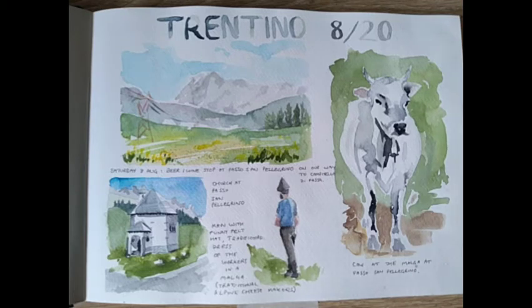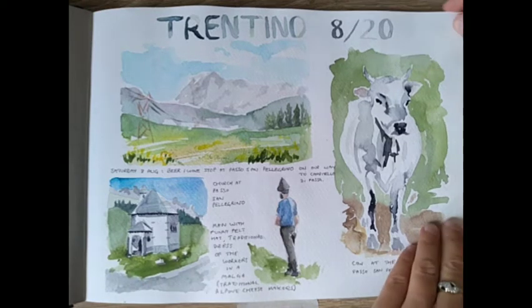We went mid-August. We stopped on the way up. It was about a 7-hour drive up from where I live. We stopped at Passo San Pellegrino, which is this massive field really between the mountains where there was a farm called a Malga where they make traditional foods, cheese and whatnot, and there was some cows, chickens, and a little church. So I painted most of those whilst I was there.